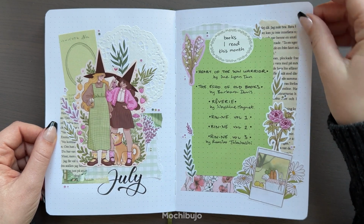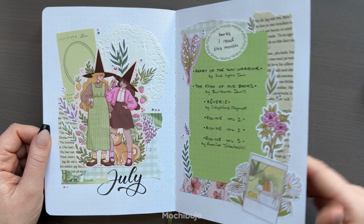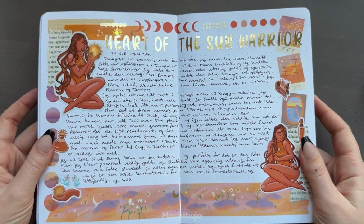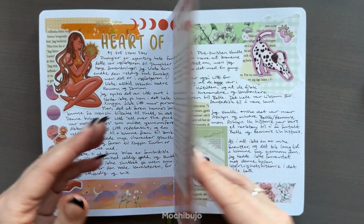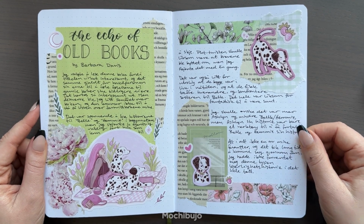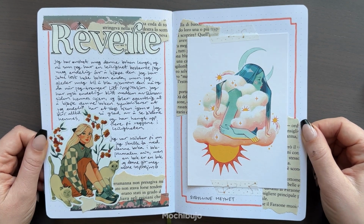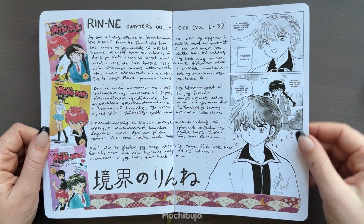In July, I read 3 books and 3 volumes of manga. So I started reading Rinne, and I still have only read these 3 volumes, but I should really pick that up again because it was really fun. I think my favorite for July was actually Rinne. I really enjoyed the other books as well, but Takahashi just always makes me laugh so much, so that's why I think Rinne is on top for me in July. I just really needed something fun and lighthearted around this time.